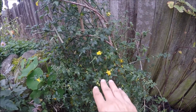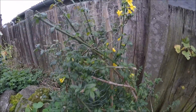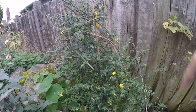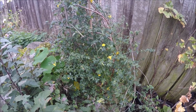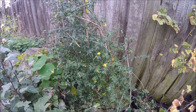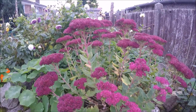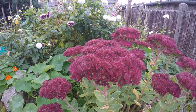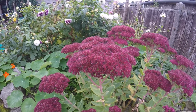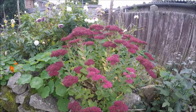Now look, my autumn jasmine is starting to get little yellow flowers on it. That's going to look pretty in a bit, and if I can keep that in a nice roundish shape, keep training it round and giving it haircuts, and get it to come into a nice ball shape, it will look nice. Sedums are still going strong. It's a beautiful colour. Can't remember them being this red last year. There was more of a lighter pink last year, so I don't know what the difference is, but it's really a big bush now and it's really doing nice.